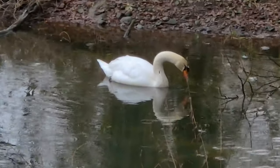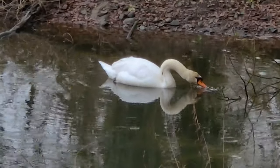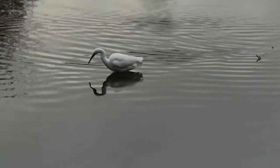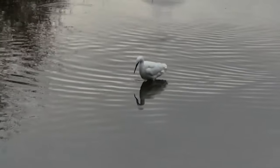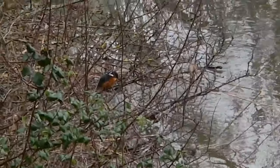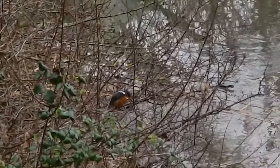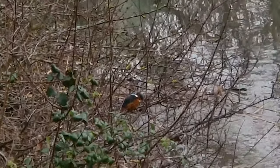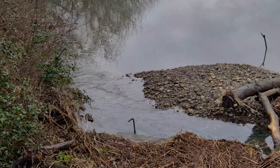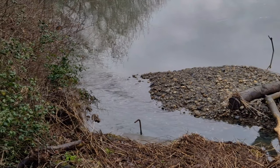So I'm at the main hide at the Spinneys, but we've spotted a couple of little egrets that have just flown away. Typical. But we've spotted a kingfisher just in this left-hand bush, the thorn bush. He's come and he's just shot off again.